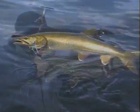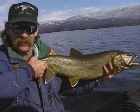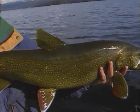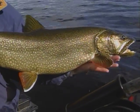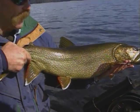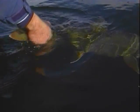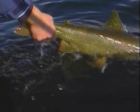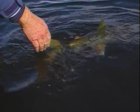Look at the way those fish are built. Look at the shoulders on them. Aren't these things gorgeous? Look at the colors on that fish. Look at the orange and the white in its fins. Look how thick it is across the back. These are just gorgeous, gorgeous fish. Let's put her back, shall we? Okay, here we go. All right, look at that, man. That's what it's all about.